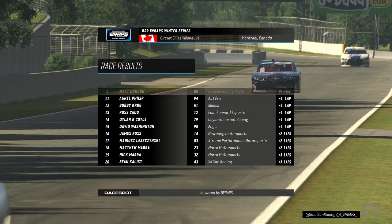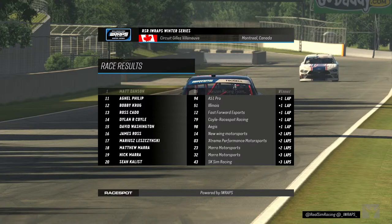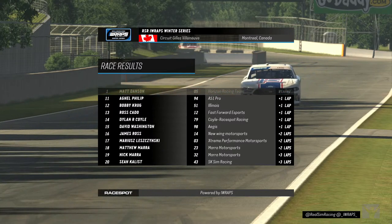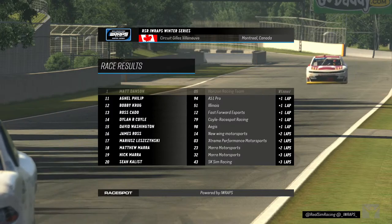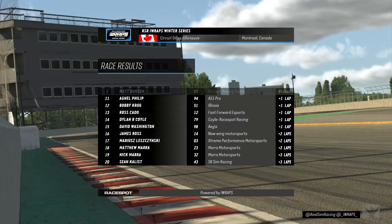Looking back, Agnel Philip had a bit of a comeback drive after punting it in the wall early on, gets 11th. Bobby Krogh in that 51 gets 12th. Ross Cato, R. Dylan Coyle in 14th. David Washington, it was a rough night for him, but he comes home 15th. James Ross, didn't mention much, in 16th. Luchinski in 17th. The two Maras next to each other, 18th and 19th. And the 43 of Sean Kelst in 20th.